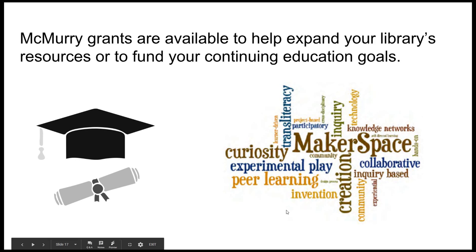If you're looking to further your library education, McMurry grants are available. They're available for continuing education and also conferences if you're interested in attending. The McMurry grants are also available if you're looking to increase resources in your school library. Perhaps you need new books, or you just want to add to your makerspace, or maybe get a makerspace. And McMurry grants are available for that too.